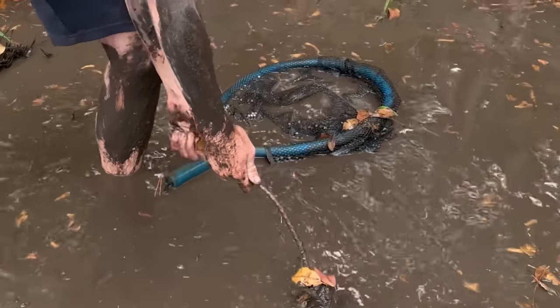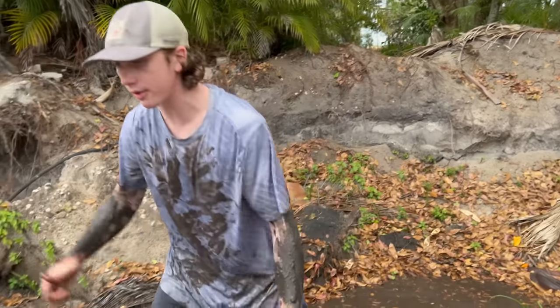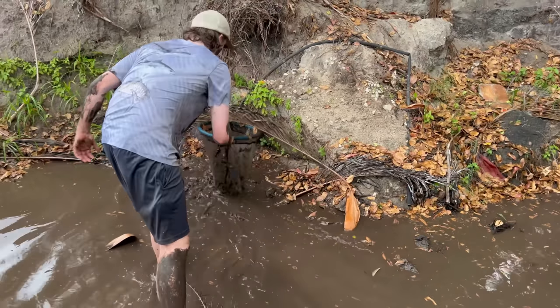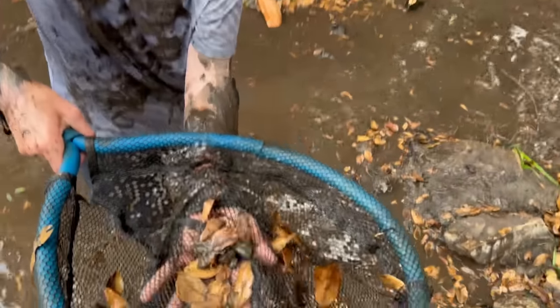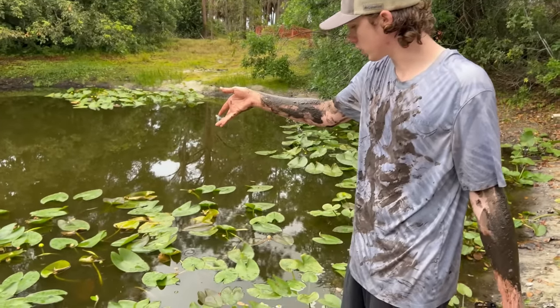Oh. There's another piece of metal. This is dangerous stuff right here, but I'm doing it for you guys and I'm doing it for the fish. So go down there and leave a like. Oh, that was a good one. Yep, fish. Look at that guy. He's all muddy. All right, we're going to run him back. Is he even alive? Going in.